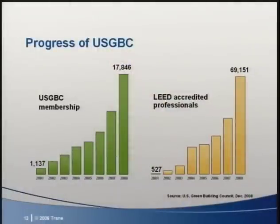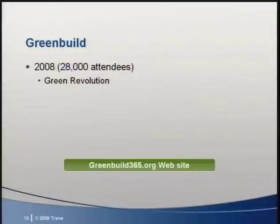On the membership and LEED accredited professional front, as you can see, USGBC continues to attract more companies to join and more individuals to become accredited in recent years. For example, Trane has over 450 LEED accredited professionals currently, leading and setting a great example for our industry. The Greenbuild annual USGBC conference continues to bring in a large number of attendees. In his opening remarks at Greenbuild 2008, Rick Fedrizzi, USGBC President, CEO, and founding chairman, stressed that the green revolution is in the making, and it is critical work for buildings and communities.